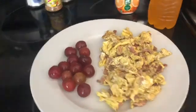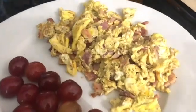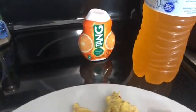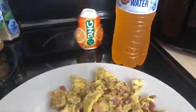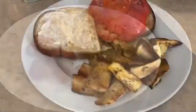Alright, it looks so good I thought I would just come back and film it for you. Look at that. Again, just had a few grapes, but look at my eggs. They're so good. I mean, so good. Alright, and with that I'm going to have some Tang. I did find this sugar-free Tang. So it is really good. It's a really nice way to be able to get in 16 ounces of water really quick as you're having your breakfast. So one last look, and I will see you all at lunch.